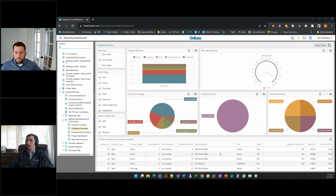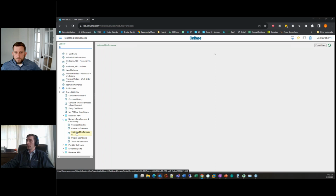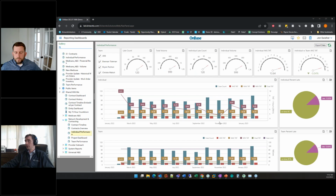Now, you may also be saying, all right, this is pretty good, but you're not actually giving me performance on my team. Well, if we move to the individual performance dashboard, that is going to give you that additional insight into your team. So, quick walkthrough of this, we have our team members on the left. We have everyone in here. We have our overall late count for our historical volume here versus our total. So we're at about 12% of them missing our internal SLA, which we're defining as late, right?